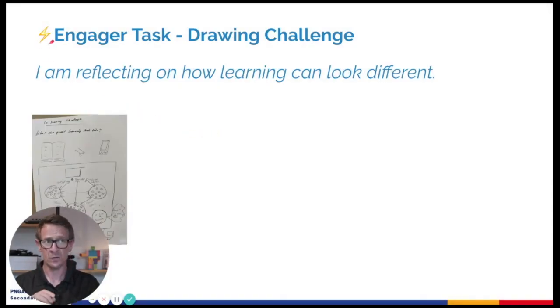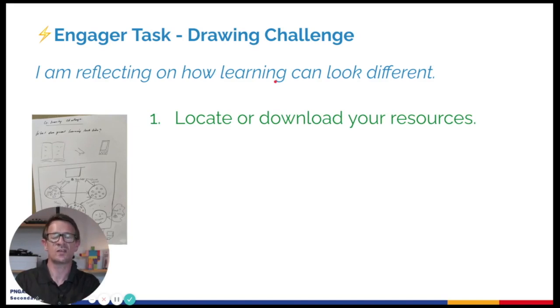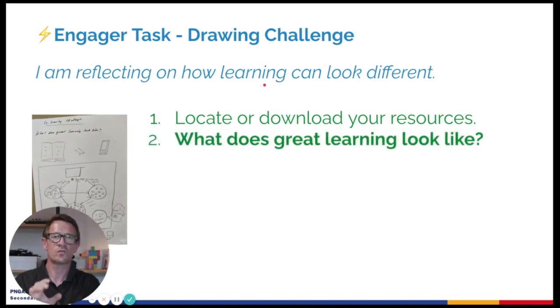Let's have a look at your instructions for this activity. Remember the little lightning bolt symbol, that represents a little activity for you. So whenever you see that, you know that there's a task or there's some instructions to explore. And this one is a drawing challenge. Locate or download the resources that you need. They're in your learning journal.